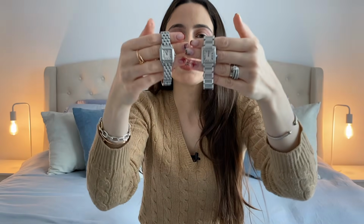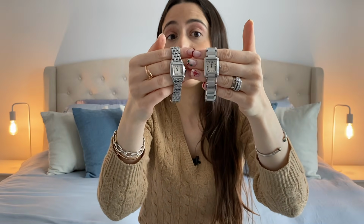So if you do put them side by side, you can see that they are two very different watches, but both are considered small women's watches. So I just wanted to come on here for those of you who are debating between one or the other and to help you guys make your decision. So without further ado, let's get started.